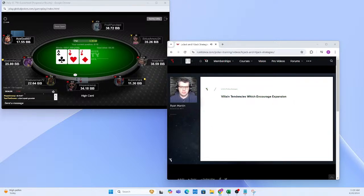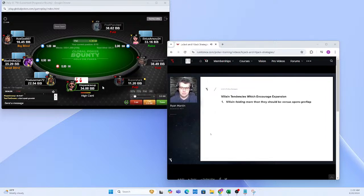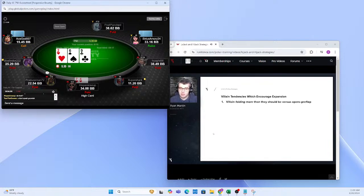All right, so when we think of those ranges that we just saw on the previous page, let's think about some villain tendencies which encourage expansion, so allow us to steal a bit wider. And remember that any expansion we do in the low jack and hijack is probably going to be relatively modest, and that's strictly a function of the fact that there's still a lot of people behind us. So villain folding more than they should versus opens pre-flop, that's obviously a tendency which should encourage us to want to open a bit more.